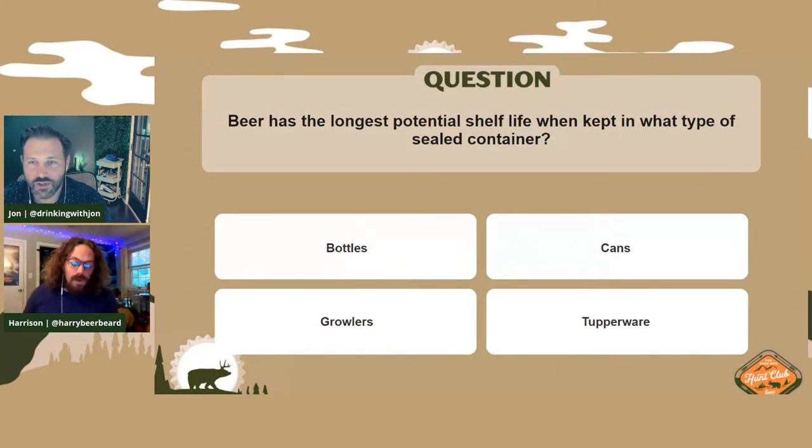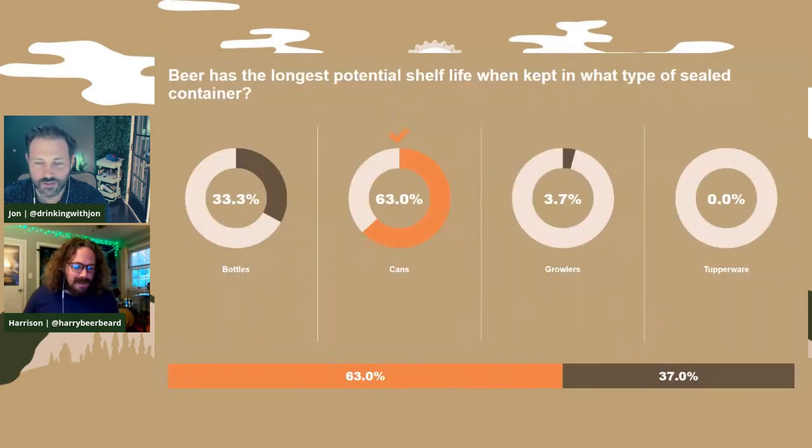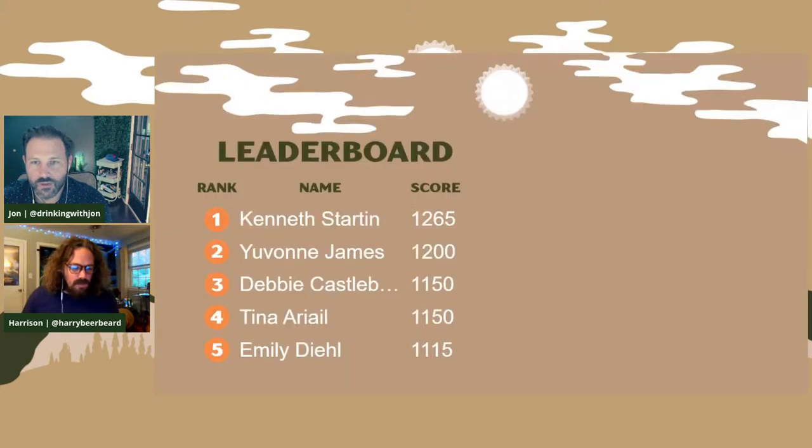Longest potential shelf life when kept in a sealed container. Right. Love it. I love the optimism of someone putting beer in Tupperware and hoping it'll last. It sounds like a Tupperware advertisement. Right. It might be. Sneaky, sneaky. Yep. Buy your beer cans and then put them in our Tupperware containers. That's right. No Tupperware answers. Good, good. The pros are the only ones that are left right now. Cans, overwhelmingly. Yeah. But cans are great for beer.